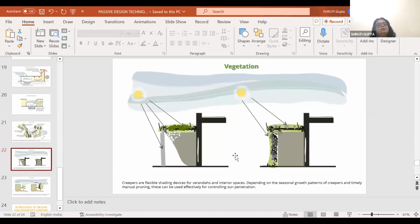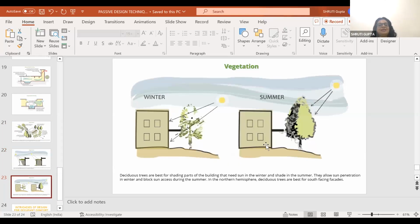This is a depiction of creepers as flexible shading devices within the built environment, or towards balconies and corners, in order to enhance the experience of the end user, because green is the most pleasing color to human eyes. Today, all the wellness centers, hotels, boutiques and resorts are trying to incorporate natural vegetation to the maximum level within their built-ups. Again, we are discussing deciduous trees and the arrangement around winters and summers. The beauty of deciduous trees is that during summers they are lush green, and the penetration of harsh sun rays is inhibited by them. But in winters, they shed their leaves and welcome the warmth of the sun inside our built-up.